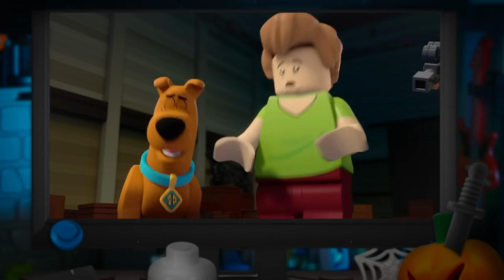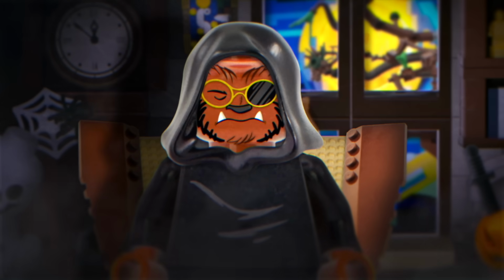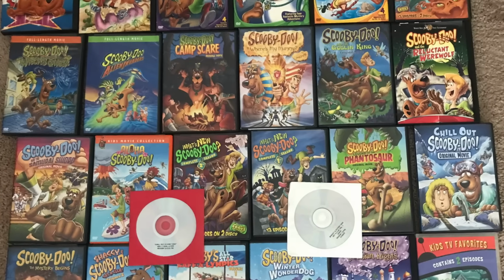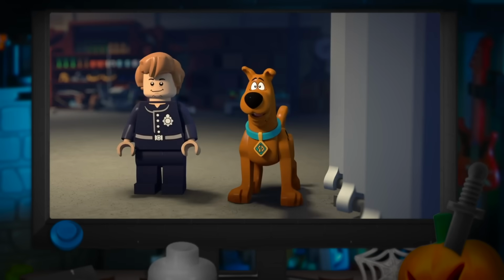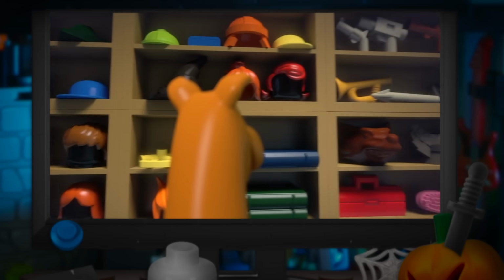Lego Scooby-Doo Haunted Hollywood is pretty standard for a direct-to-video Scooby flick, which isn't really a bad thing. There's a reason why there's like 100 of these things. People like them. But Haunted Hollywood only really has its Lego look to set it apart from other Scooby-Doo stuff.